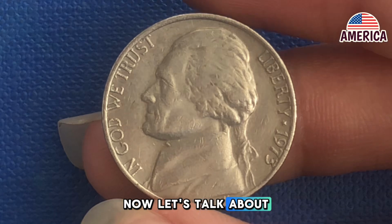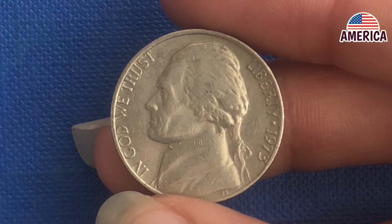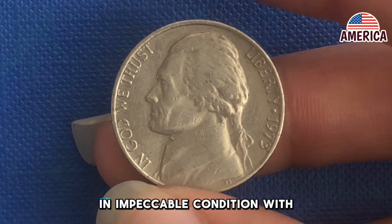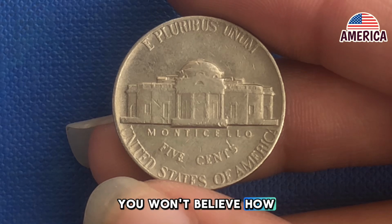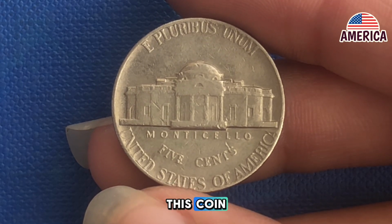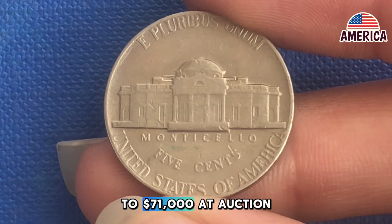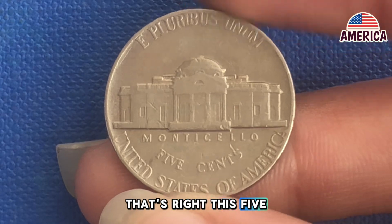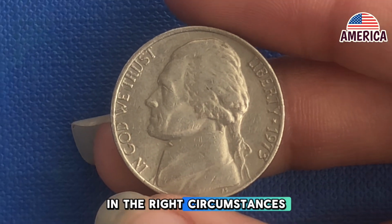Now, let's talk about the real excitement: how much this coin can actually be worth. If you happen to own a 1973 proof Jefferson nickel in impeccable condition, with all the right qualities, you won't believe how much collectors are willing to pay. A flawless example of this coin has been known to sell for anywhere between $45,000 to $71,000 at auction. That's right, this 5-cent piece could turn into an absolute fortune in the right circumstances.